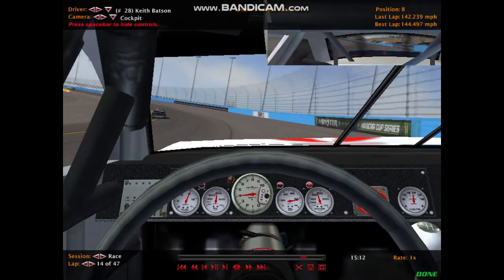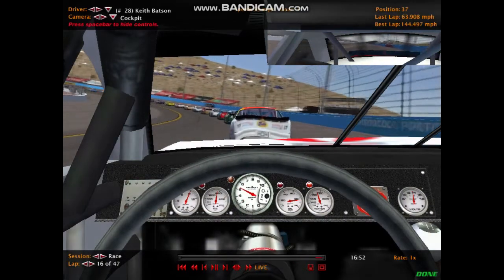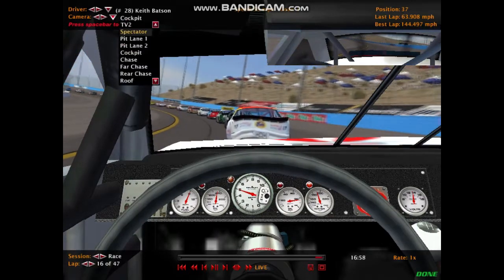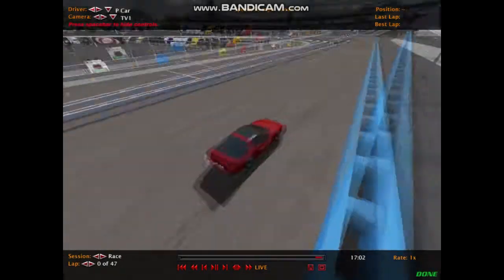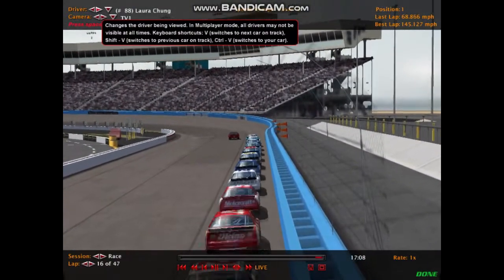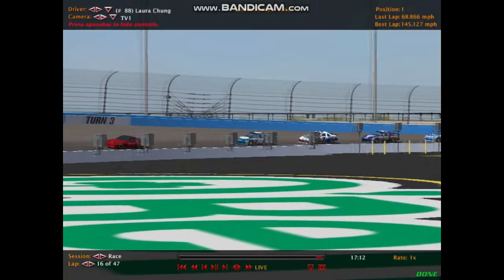Keith gets her started back up, and he gets back going again. Front hood buckled a little bit on the 28 car. But we'll see if he can soldier on through this race here. Laura Chung is your leader of this race here. Second is Rafael LeDuc. Third is Daniel Voiles. Fourth, Seth Cole. And 5th position is Quinten Moore. We'll be back for a restart right after this.